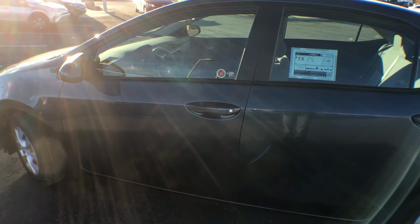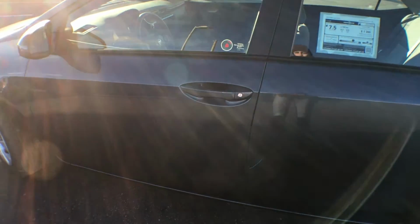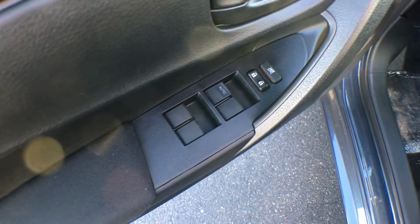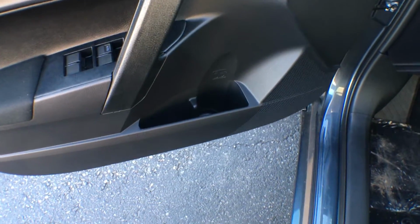So just before I bring you inside of this beautiful sedan, I would just like to point out that this is the only model of the Corolla that you will need to put your key into the door to unlock it, but let's bring you inside. The driver's side door here, we have our controls for your power windows as well as your power locks.